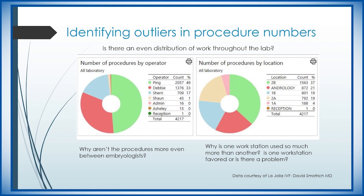And then over here, this is number of procedures by location. So 1A and 1B in our laboratory is the room temperature bench, and 2A and 2B are our 37-degree bench. So obviously 2B is the most heavily used, and that's where we do all of our egg retrievals and all of our transfers from. So maybe as a lab director from a workflow point, you might need to think, wow, this is a very heavily used area.